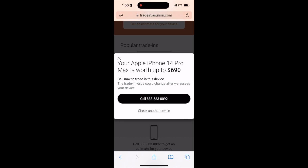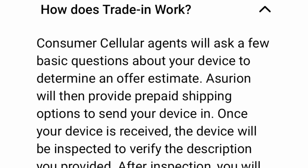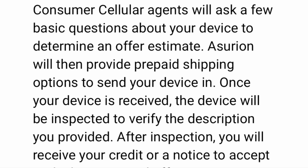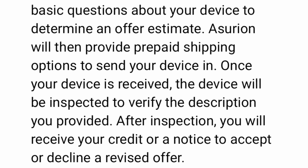That is why they want you to actually call them. So even though you get this quote online, they do want you to call them at that number that you see on the screen, and they'll give you an estimate over the phone. From there, they will have you ship it off to them, and they'll give you an assessment based on the inspection once they get the phone into their possession. Once they have it, they will either give you the credit they estimated to you over the phone, or they might revise the credit offer based on the condition of the phone, or they might even decline to take your phone because of its condition.